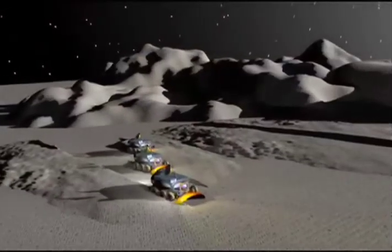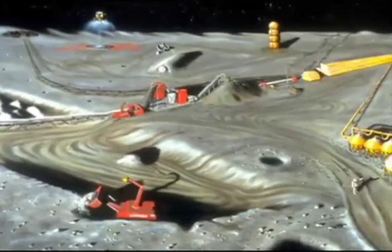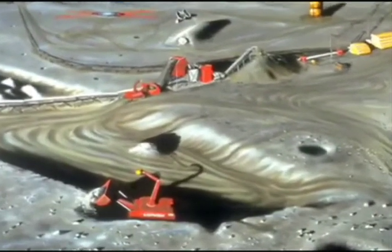The propellant and water you would make at the poles of the moon, the materials to support an Earth-Moon infrastructure, along with the energy to support operations in Earth-Moon space, fundamentally make the moon a keystone to exploring the solar system.